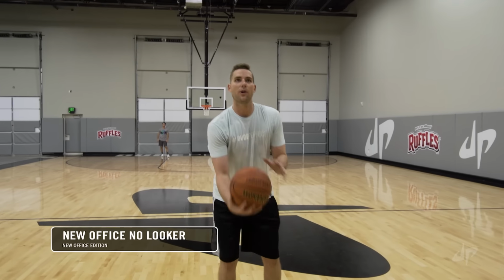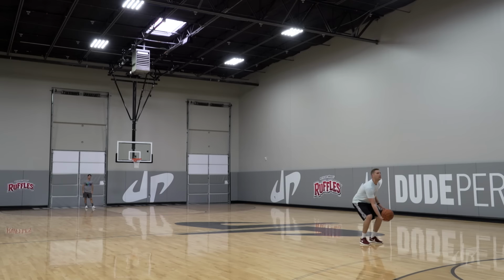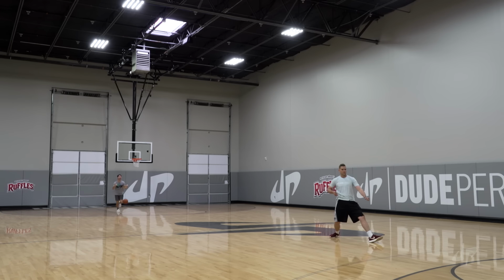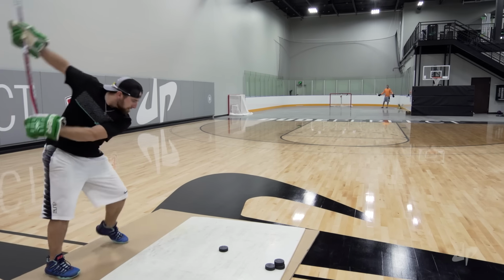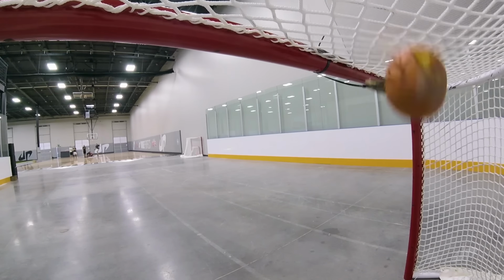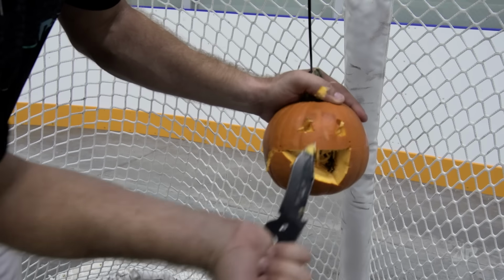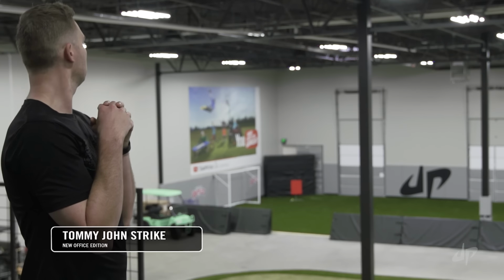This is the new office no looker. One of the many great things of the new office is you can make a no-looker at lunchtime. This is the pumpkin carver. It's carved! Bang, baby! That's the pumpkin carver! This is the Tommy John strike.